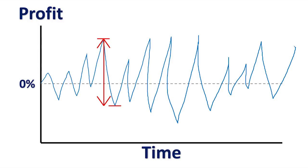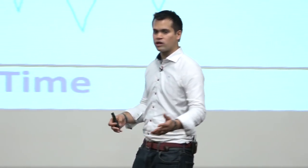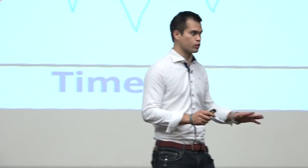So the thing is, it's all about your drawdowns. A drawdown is basically your peak to trough at any one time. And I've met people with drawdowns of 100%. You need to mitigate those drawdowns. You could have a system that makes you 100% per year, but you could have a high probability of having a big drawdown, which is not good.